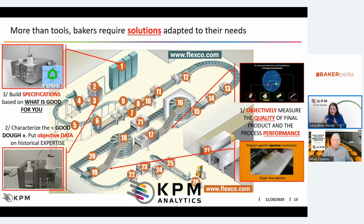And then finally, you can, again, better select your flours and build specifications based on what is good for you. Not based on literature, not based on what a consultant is saying, just based on your observation of the process. And it's quite easy to do.